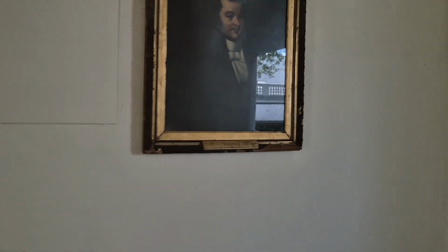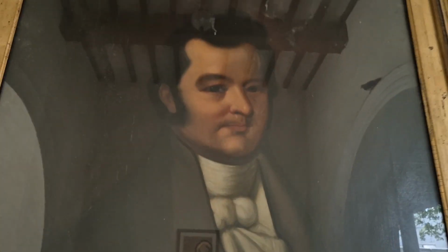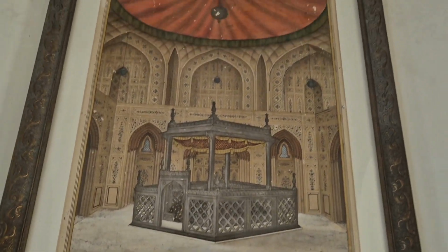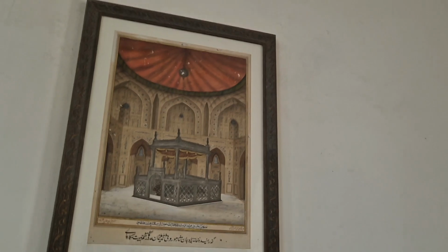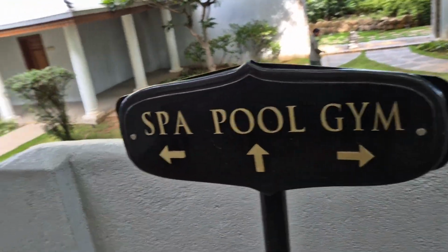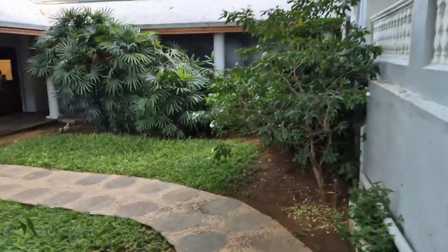And then we get these beautiful arches over here. Who is this sir over here? Lord Metcalfe, 1820-25. And what is this? Okay, so I can't read Urdu or Arabic, whatever that is. But this is an actually wonderful painting of, I think, some kind of shrine or something like that. I don't know. If you know, just let me know. So we see a board looking towards a spa, the pool and the gym over here. Let me visit the pool first and I'll show you the gymnasium as well.